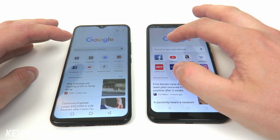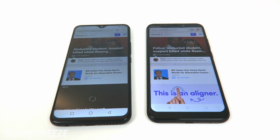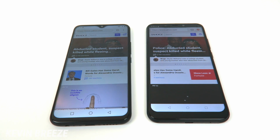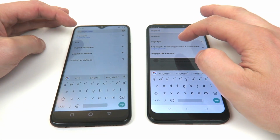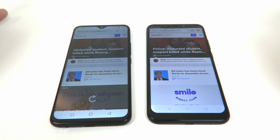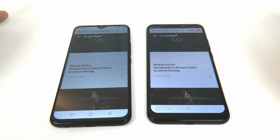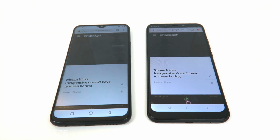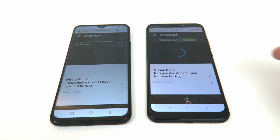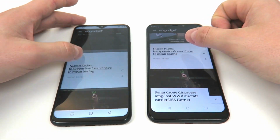Let's now start up Yahoo.com. 1, 2, 3, go. And Yahoo is faster to start up on the F1. Let's now go to Engadget.com, one of my favorite websites. 1, 2, 3, go. And it looks like it was about the same. It seems like in this test for Engadget, the XL4 was actually pretty quick at starting it up. And it looks like this ad is playing first on the XL4. But it was pretty close here.